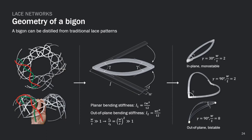In other words, in this plane configuration, the strips feel very uncomfortable and could buckle out of plane to bend in the easy direction. We find that with a small W over T and a small intersection angle gamma, the bigon stays planar as two circular arcs. However, if we increase either the ratio W over T or increase the intersection angle, the system buckles out of plane. Here, a bigon can buckle either upward or downward, resulting in a pair of buckled shapes. So, a buckled bigon is bistable.